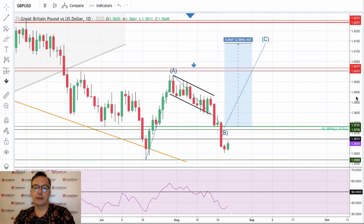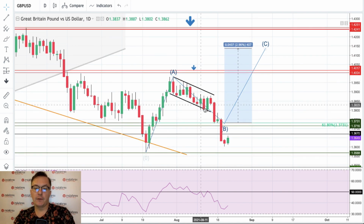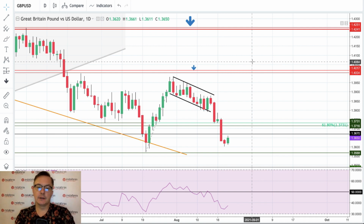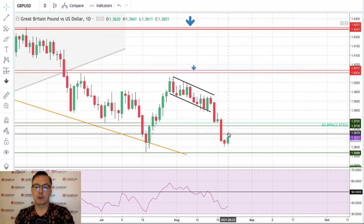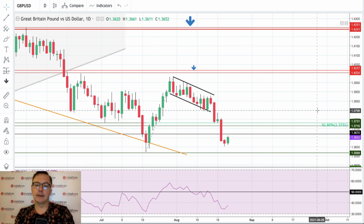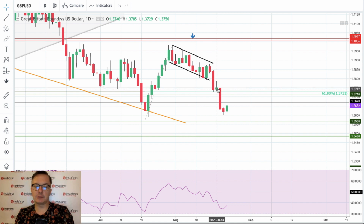What is going on with the British pound? The British pound made a false flag, didn't hold on the 61% Fibonacci retracement, tried to rally, neglected, new low. This pattern is invalidated, so no more ABC reversal. This was a false flag pattern. We are going lower, and right now we are going towards the lows of July 2021, and these lows are 1.3568, and it looks like we are going to have another lower low because the bearish pressure is visible, momentum is clear.